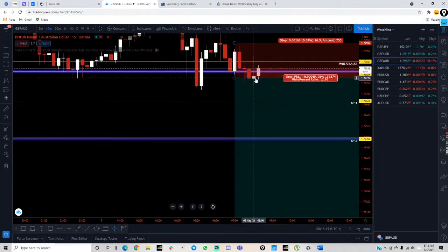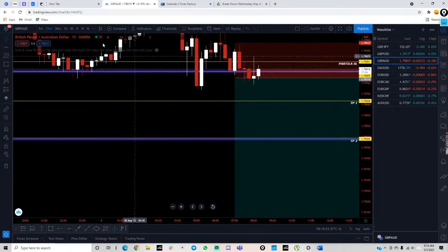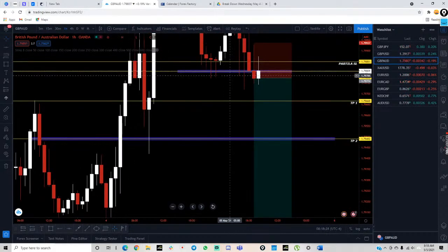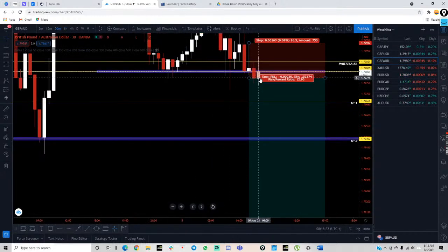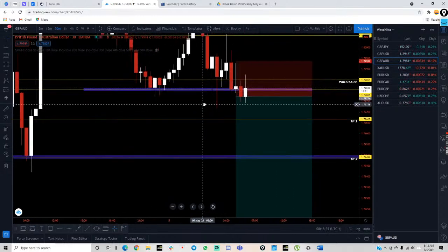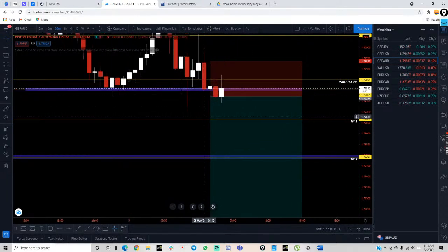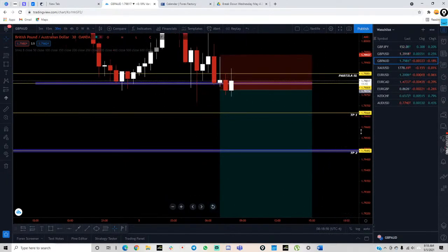The previous 15-minute candle closed below our 30-minute support, and also our 1-hour support area. But if the current 30-minute candle closes back above this yellow line, then I'm just going to close the entire position, because I don't need price to break and close outside of the range and then close back inside of the range. That is known as a fake out.